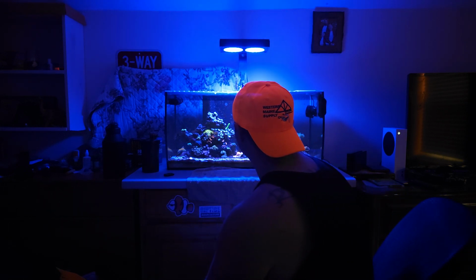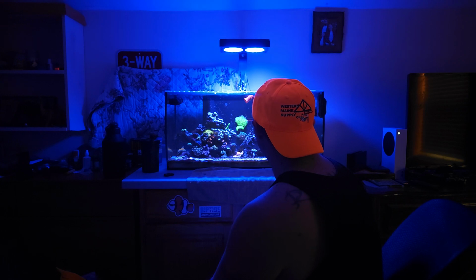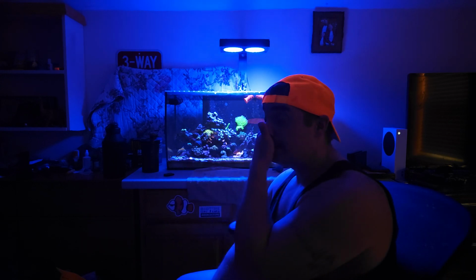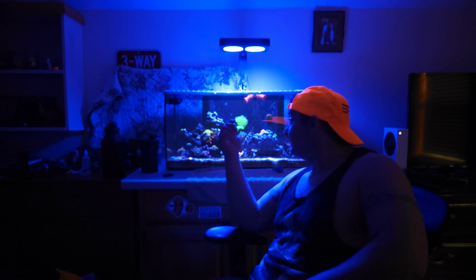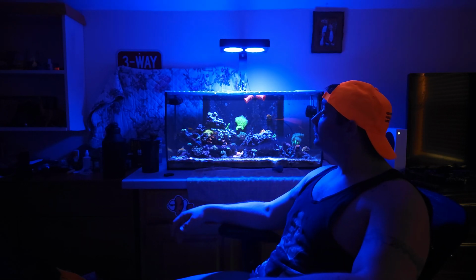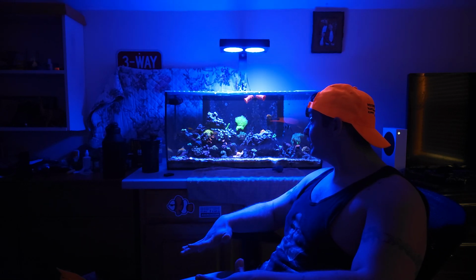But yeah, everything's good. Gonna stay on the trend with the water changes. Like I said before, I do 2 gallons every week, and everything's been loving it. Everything in here, to me, it looks like it's growing. I don't know if you guys can tell, but to me, it looks like everything is definitely growing.